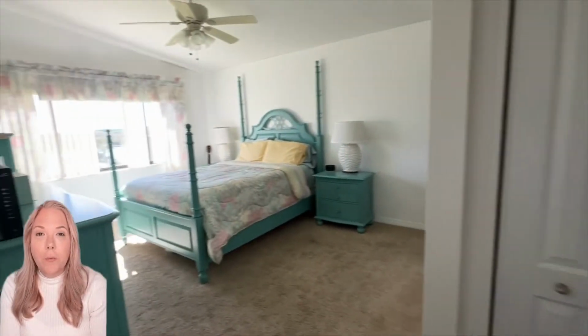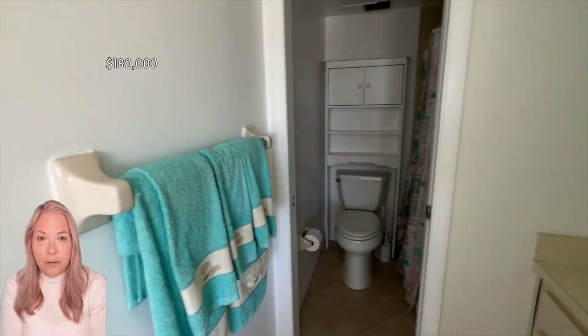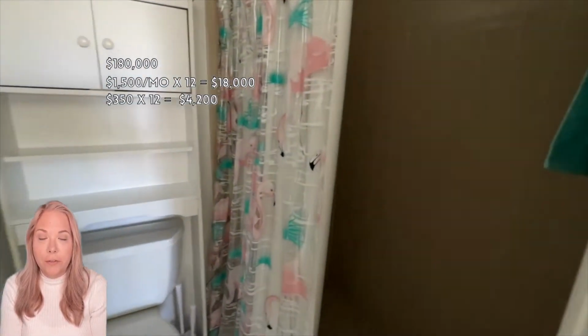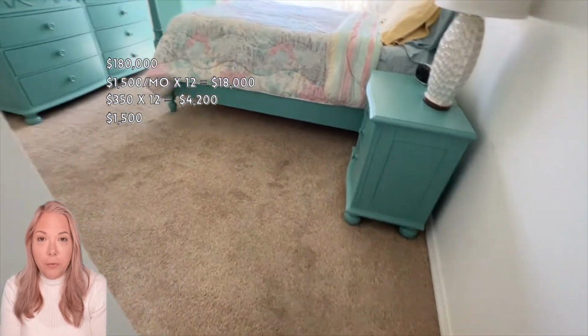So let's talk about whether the numbers work out for you in terms of an investment. Let's say you could get this condo for $180,000 and you can rent it out for $1,500 per month. And let's use the average HOA fee of a 2-2 condo in Seminole County, which was right around $350 per month. Taxes are roughly $1,500 per year.